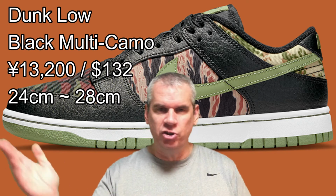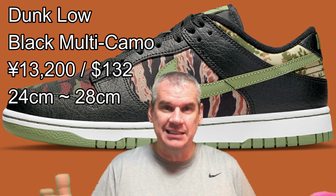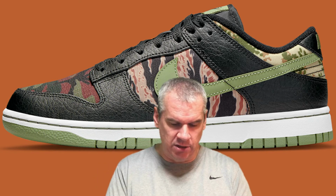This is the kind of shoe that would sell out and you'd never find it sitting for retail on the SNKRS app. It doesn't make any sense, but that's what happens in Tokyo, Japan. You get these shoes just popping up on the in-stock page on the SNKRS app. And then the last shoe that we need to go to is, let me just scroll down and find it.